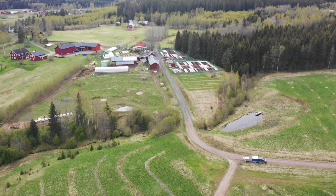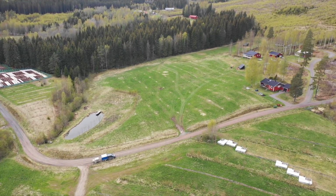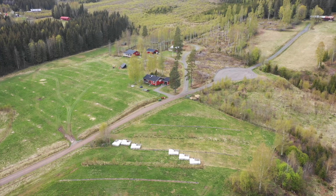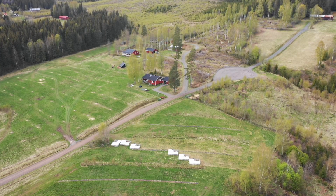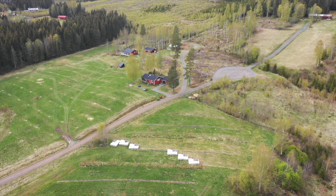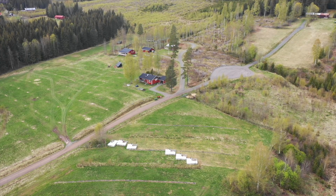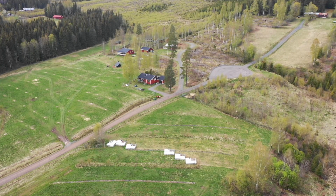You can see the broilers are moving through there, and you can see the lanes above where the broilers have been have already started to recover, and the grass is a little bit greener there. You can see the tree lanes clearly.